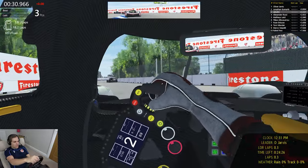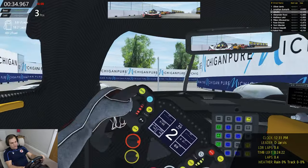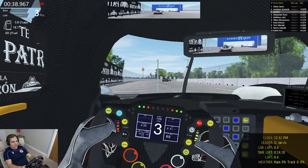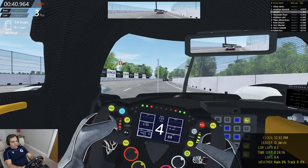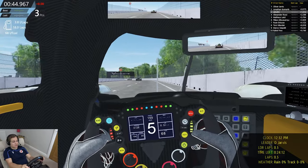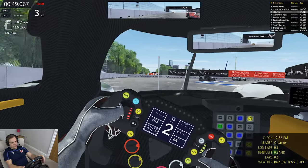Now, because it is quite a short lap, we are going to be hitting up this GTD traffic soon. There's no GTLM and LMP2 cars around here, which I'm kind of glad about, to be honest, because that would be absolutely insane. That'd be so many cars on such a small little street circuit. Oh, big dive bomb.